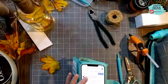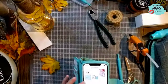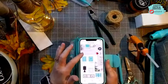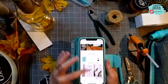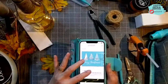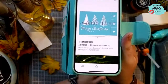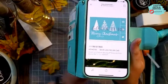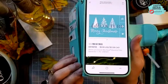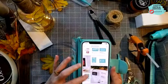Let's see if I can find the... I know there's another transfer that has trees on it. Let me see if I can pull it up real fast. I'm in the catalog right now. There's this A-size transfer. It's tiny, this is only a 5x7 transfer, but you could use those trees, and those would look cute just randomly all over the body of the wine jar. And that one's a size A, so it's $9.99.